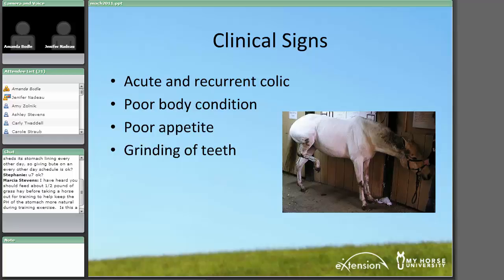Another would be poor appetite. Horses are usually very good eaters, so when they are not eating well, that is usually a sign that something is wrong. Also a variable appetite, like one day eating well, another day not, or slowed eating, can be another sign. We also may see weight loss or the inability to maintain or gain condition. And that's another sign. Grinding of teeth is another sign, and a very common gastric ulcer sign. So the horse will keep on grinding its teeth.